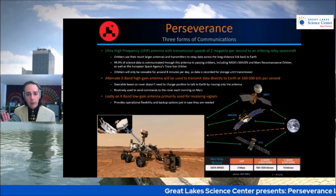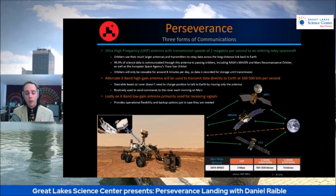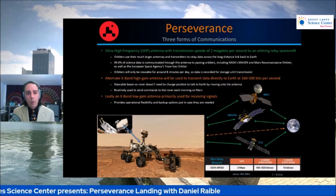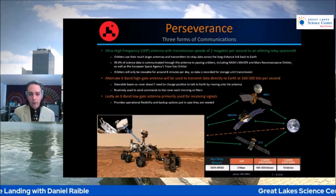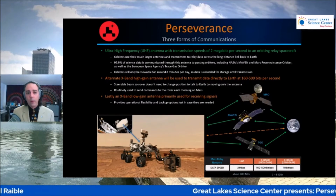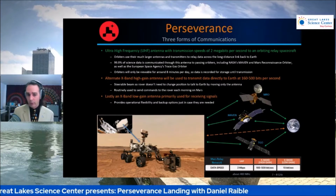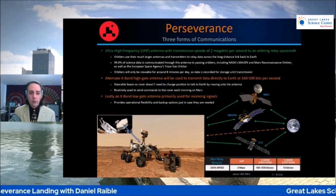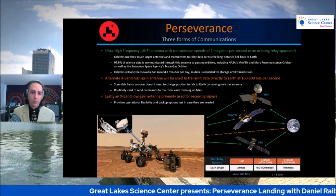And so those are already there, and they'll come overhead about once a day for about 8 minutes over the rover. And when they're overhead, we'll be able to transmit at a rate of 2 megabits per second from that UHF antenna. And this works out well because those orbiters, as you can see in the picture here, have very large solar panels, so they have a lot of power. And from the pictures, you can see they all have large antennas on board. So they can ingest that 2 megabits per second from the rover and boost up the signal for the long haul path back towards Earth.